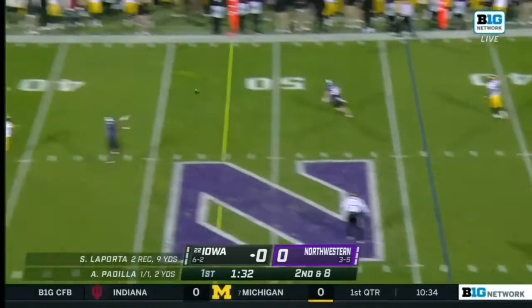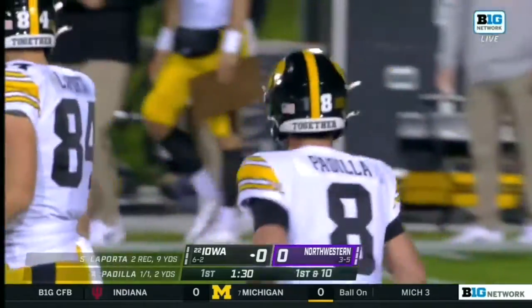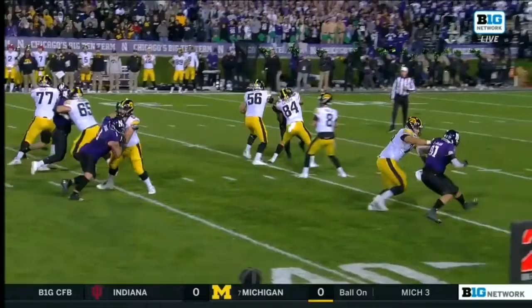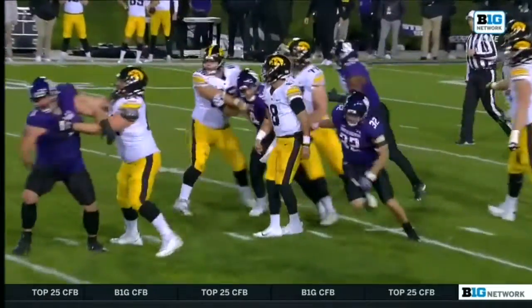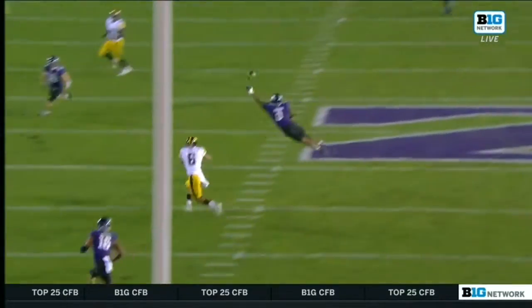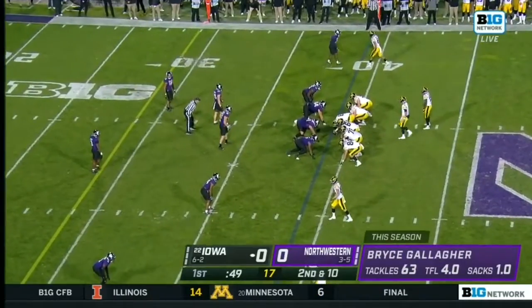Has a good pocket, throws, and a perfect strike caught inside the 40-yard line by Keegan Johnson. First down Iowa. Officials timeout. That's just really well done, because you can see that he steps and throws like he has to, and it just gets over the hands of the defender, and big completion. So no gain on the play.